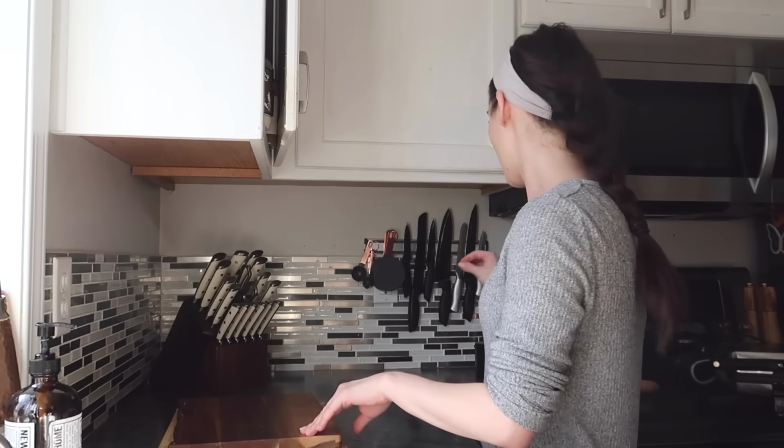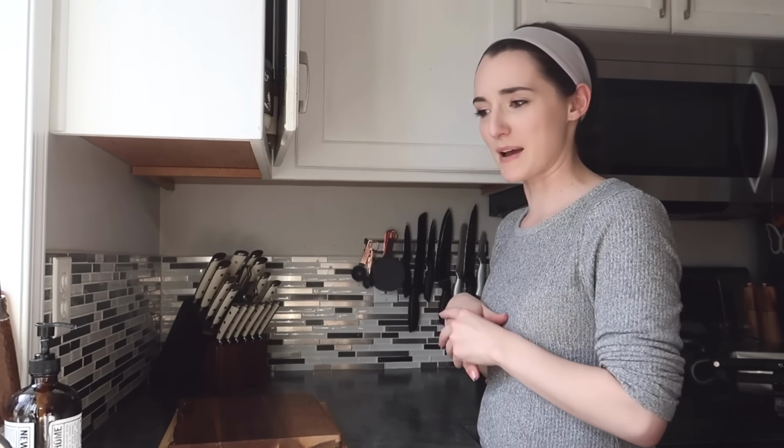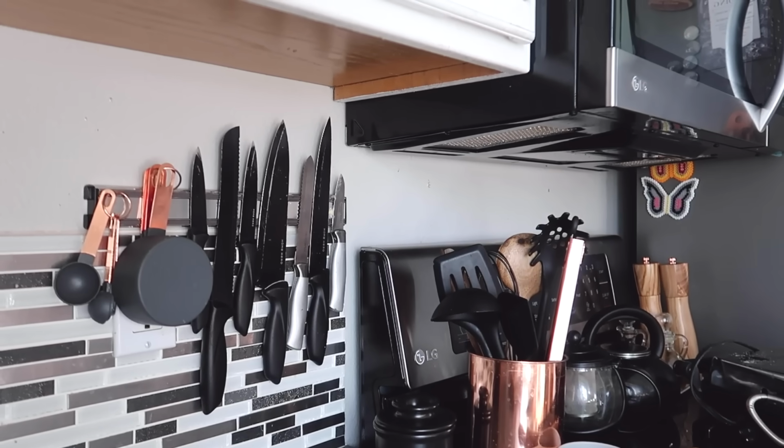So what I'm going to do right now is take all these knives down and wrap them so that they're not dangerous, because we need to donate them or dispose of them. I don't know. I'm gonna ask Weston what he thinks we should do to get them out of our house. What would be the safest and smartest option?